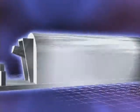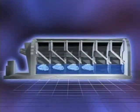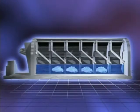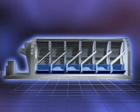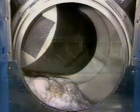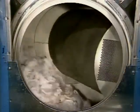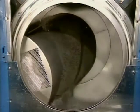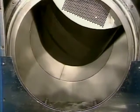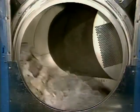We've talked about top transfer of goods, but only Milnor delivers true top transfer. Here's how Milnor's top transfer looks. Watch how it will lift the goods out of the water and drain them here before sending the goods to a cleaner bath. Look how much water was left behind. Now, again, in slow motion.